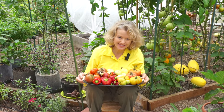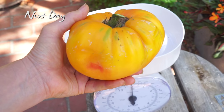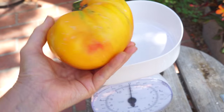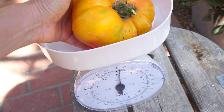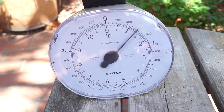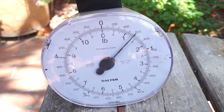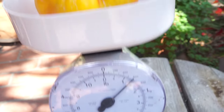I'm a proud mama. Okay, the moment of truth. I'm guessing I did not make it, and it's 1.75. Oh, it's not even 1.5. Bummer.